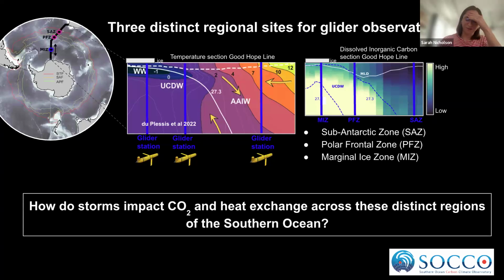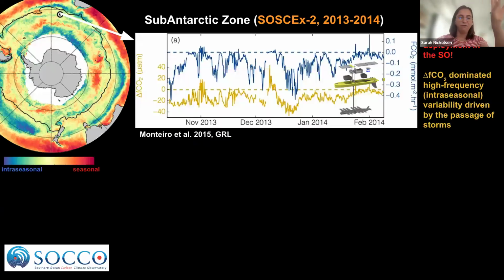I'm going to take you back a little bit and then into more recent work. Just taking you back to the very first wave glider deployment we had in the Southern Ocean, and I might be incorrect, but I feel like it might have been the first wave glider deployment. I can't say for sure, but it was in 2013, so it was really early days in terms of wave gliders. The blue line is the flux of CO2, and the orange line is the fugacity, which is essentially pCO2.